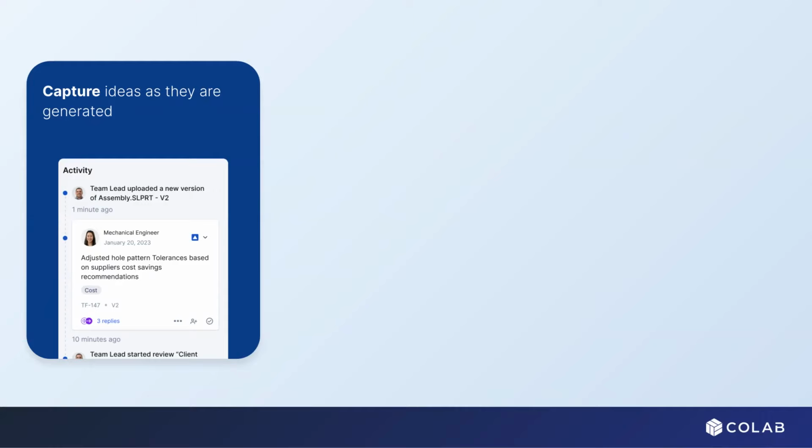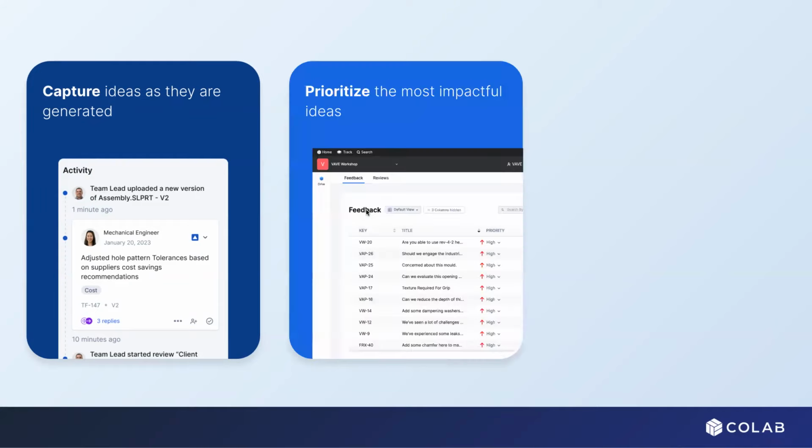It might be a whiteboarding tool. Folks use tools like FigJam or Miro for different brainstorms. You could use Colab on a 3D model. Think about things that are capturing the rich data as it's generated, so it's not an extra step.